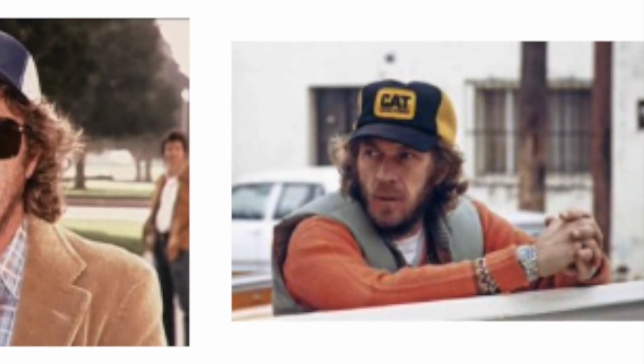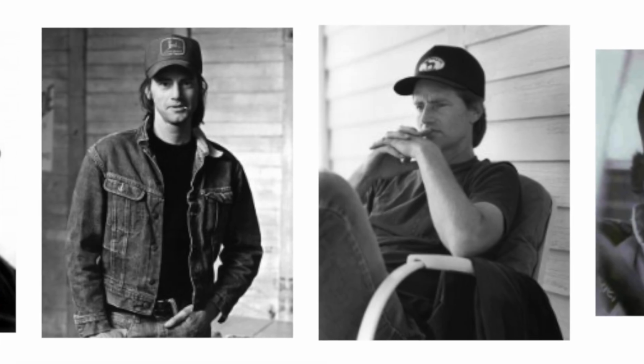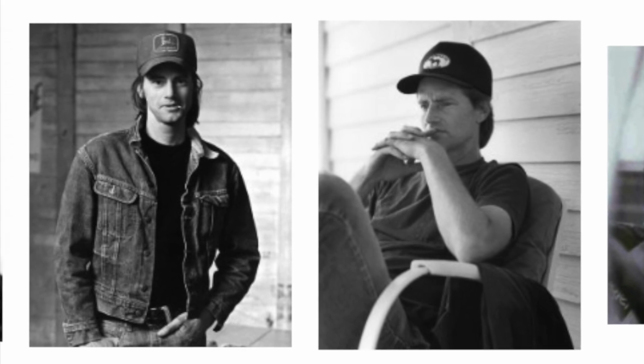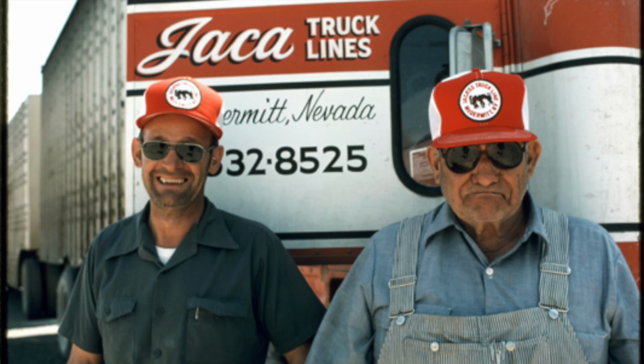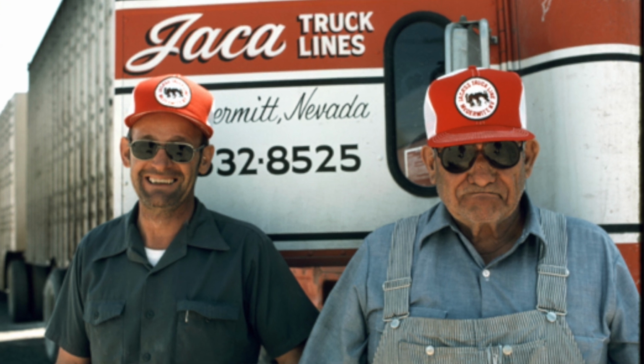And companies realized the advertising potential on a hat. You've got someone walking around with your company logo on it. Advertising to how many thousands of people, right? So literally truckers going across the country would be given free hats. That's why they call them gimme hats.